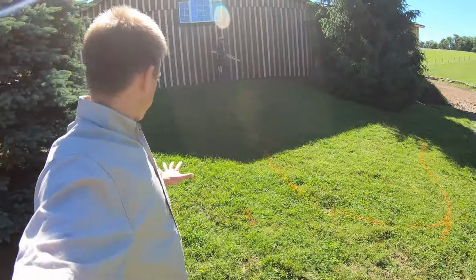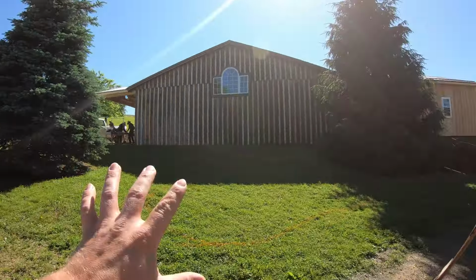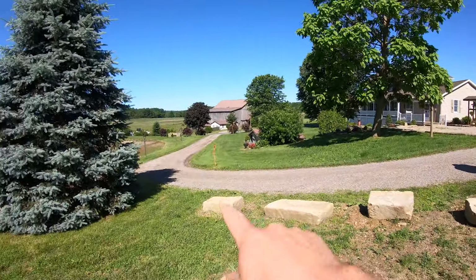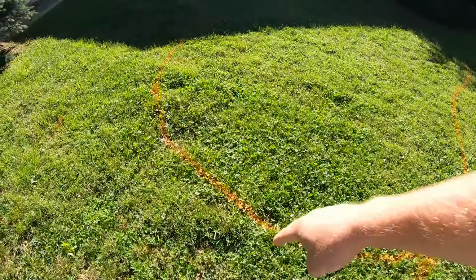Okay, so this is the area where the pond's gonna go. They're doing some renovations on this barn up here right now. And we have these two pine trees, and we're just kind of putting the pond and the waterfalls into this bank here, which it'll be kind of viewing from two areas, this driveway coming up here, as well as the front porch over there. You can see where I have the pond painted out.